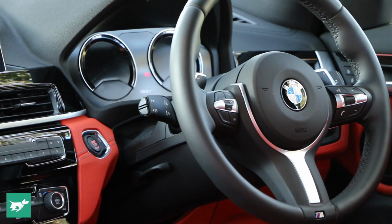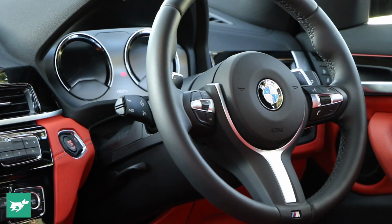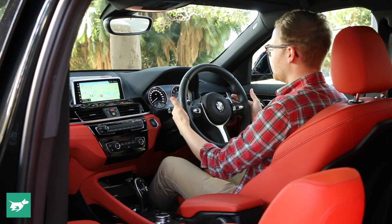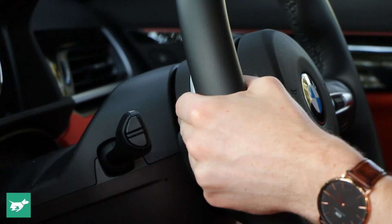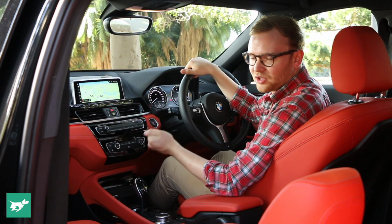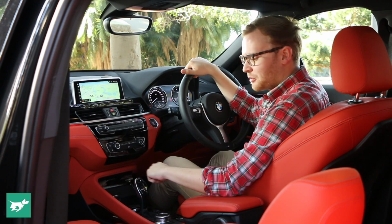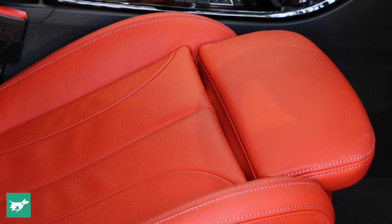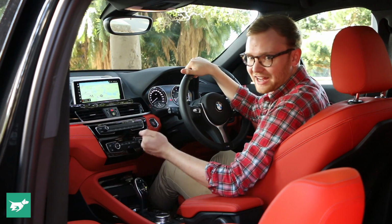You also get BMW's lovely M Sport steering wheel, which is a perennial favourite here on Chasing Cars, nice and thick and meaty in front of you, with attractive paddle shifters for the dual clutch gearbox. As standard, you sit in Alcantara and cloth seats in the X2. However, here we've upgraded to the optional leather in this magma red colour, which is kind of like a Jaffa orangey red that I think looks fantastic.